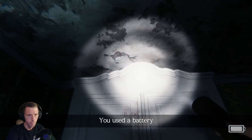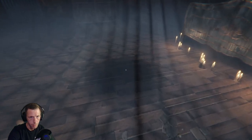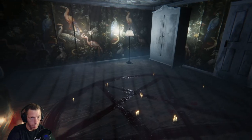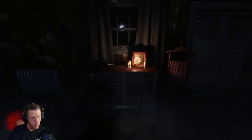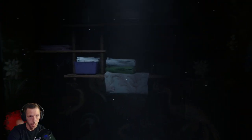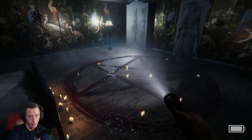Use a battery. What the F am I supposed to do? Close the window, maybe. Oh, holy moly. Okay, we have a pentagram here. Can hide under the bed as well. Do we go in here now? Oh, our sanity is deteriorating rapidly, and we have no pills. We're gonna die of insanity.